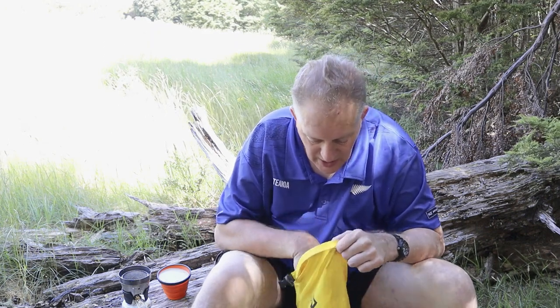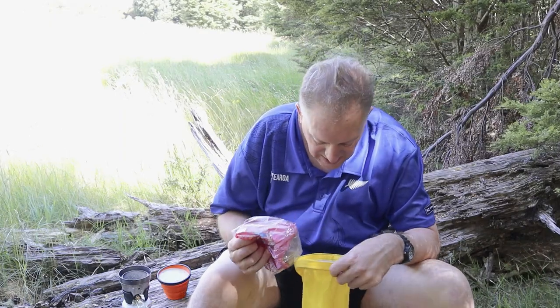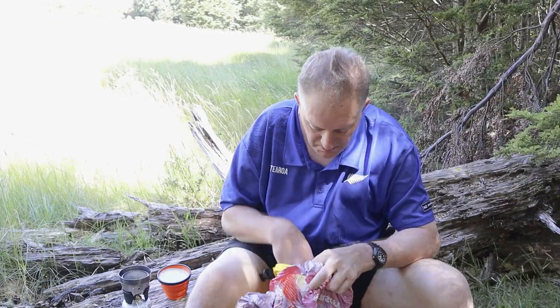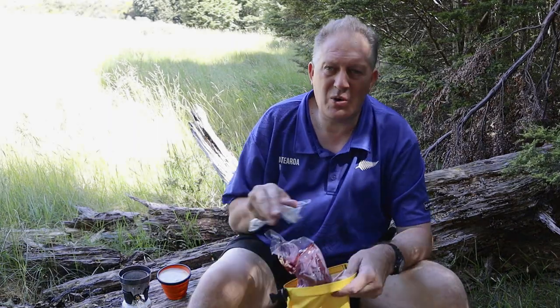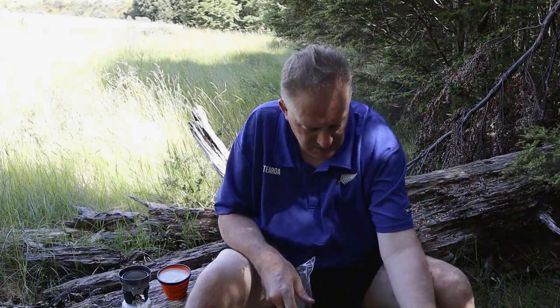Yeah, this log is quite handy as a seat. It'd be much better if it was closer to the tent. It's alright though. Just have to use what you have. Don't want to move stuff around too much.